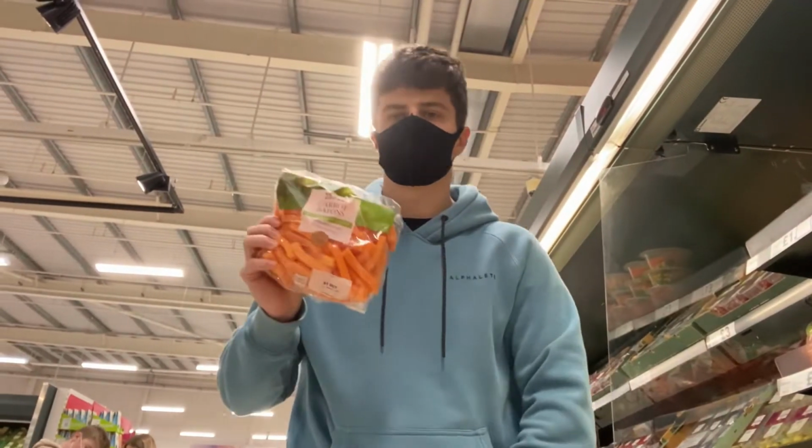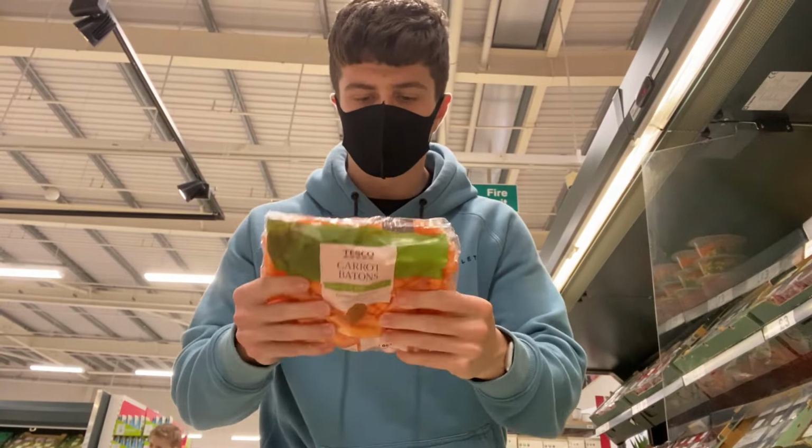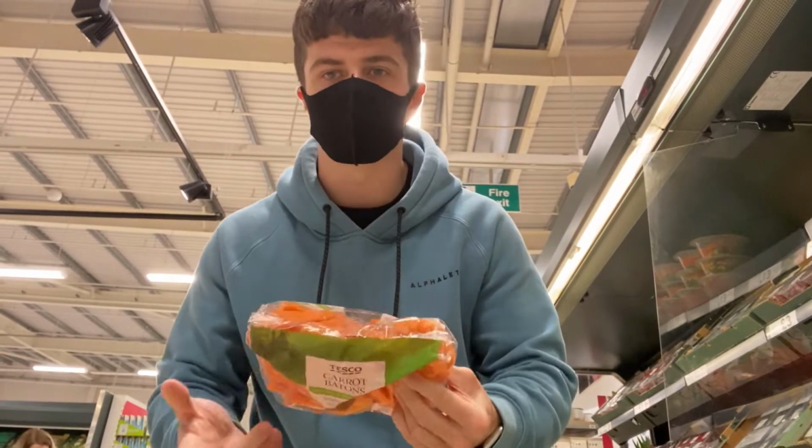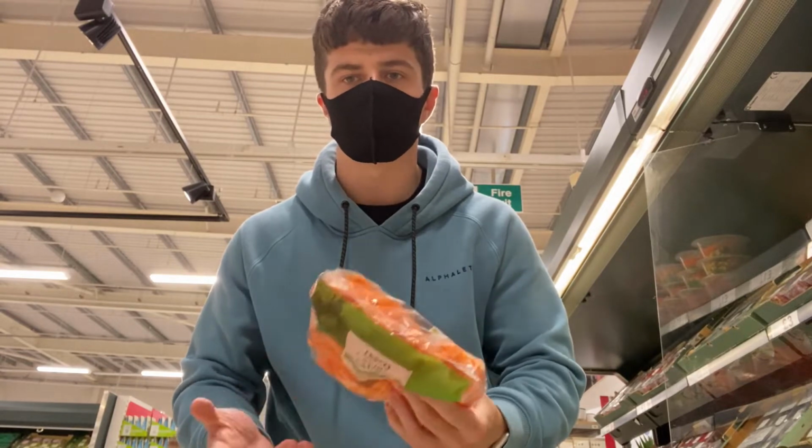So the first thing to get today are baby carrots. They're only £1, and honestly, with the size of them, 600 grams, that would do for probably about 3 days out of the week if you're wanting to look for some veg in your diet.